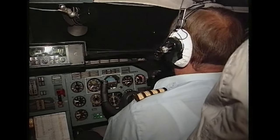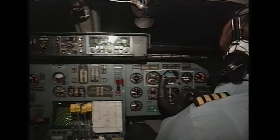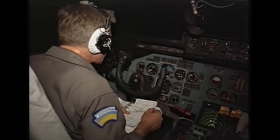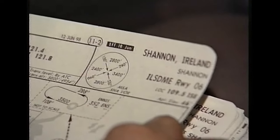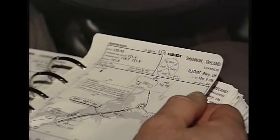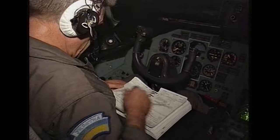Alpha Delta Bravo 41907, you're clear at Gander Airport. Visual approach on my 22. Okay, Alpha Delta Bravo 41907, stay at visual approach on my 22. Roger, Gander Tower on 118. Let's go get about.